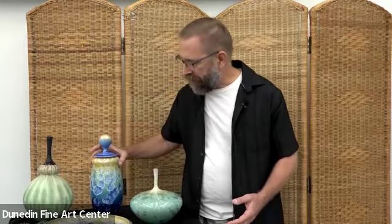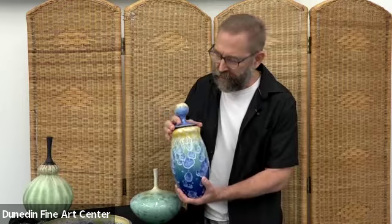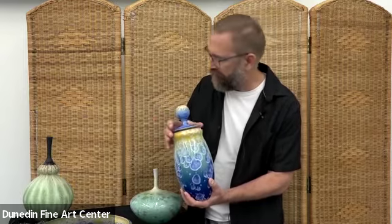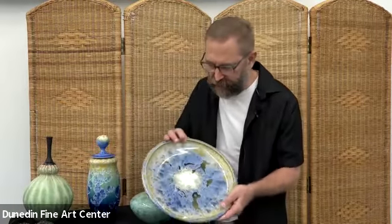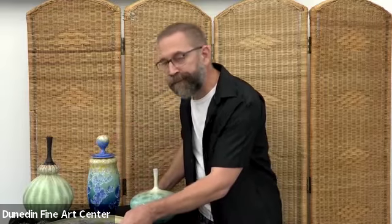I also brought a lidded form because we also work with lidded forms, either creating teapots or lidded jars. But the focus is trying to make a lid that fits, so that fits there. And then I also brought an example of a plate, just to show you that crystalline glazes can work on a flat surface as well as a vertical form.